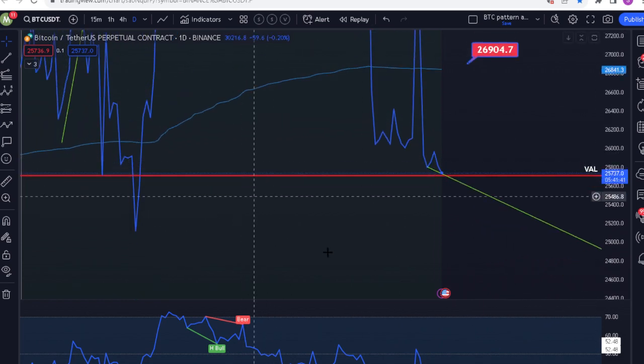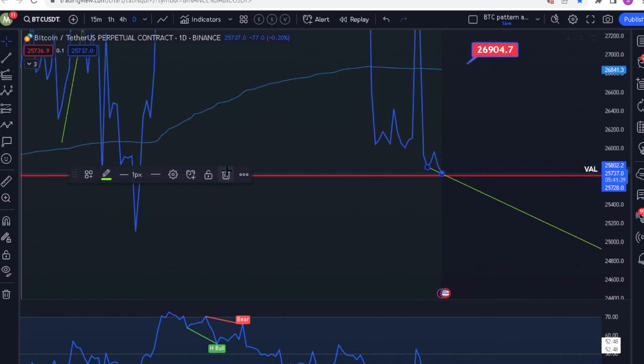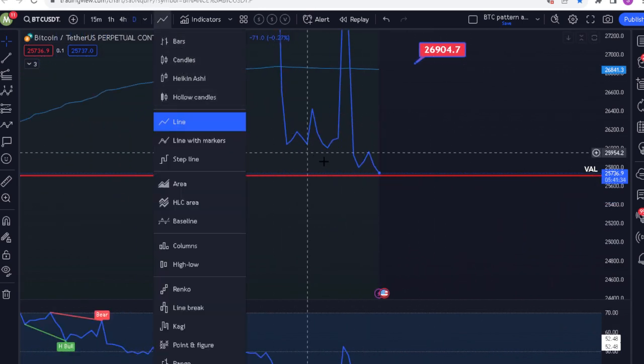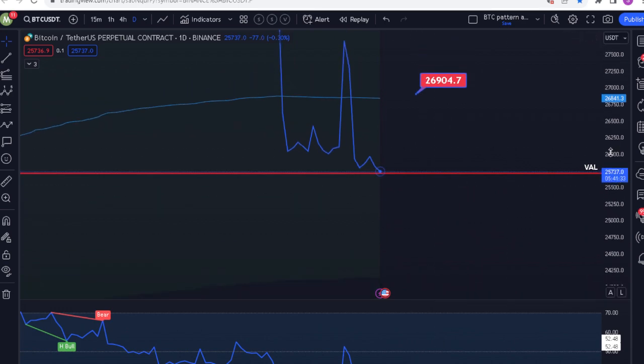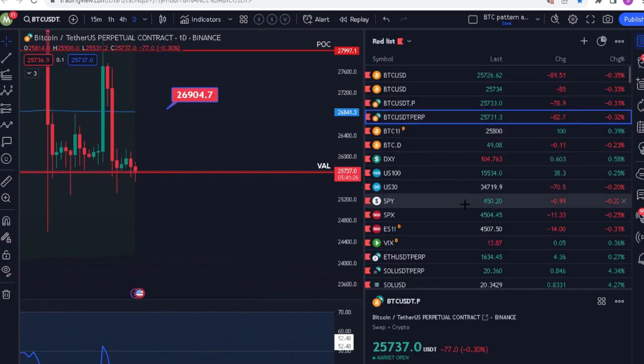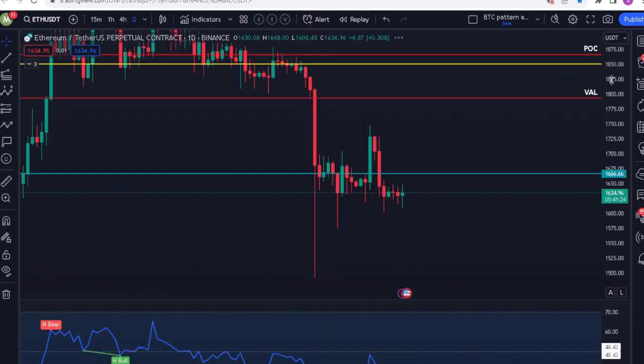That could give you a push up tomorrow, and you see that tomorrow it might happen. Within today to tomorrow, you might see that happening. We get a slight push up, goes up, maybe forms a bearish div or hidden bearish div and continue lower. So I gave you the levels for Bitcoin. Now let's go to Ethereum.